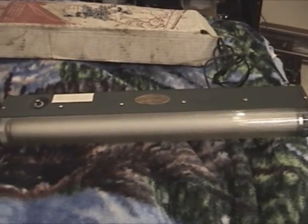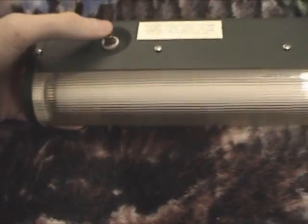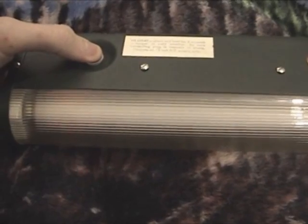Alright, so it's plugged in now. Let's turn it on. It's manual preheat, so we hold the switch for a few seconds and then let go to start. And there it is. Works perfect. Beautiful. This thing's really bright.